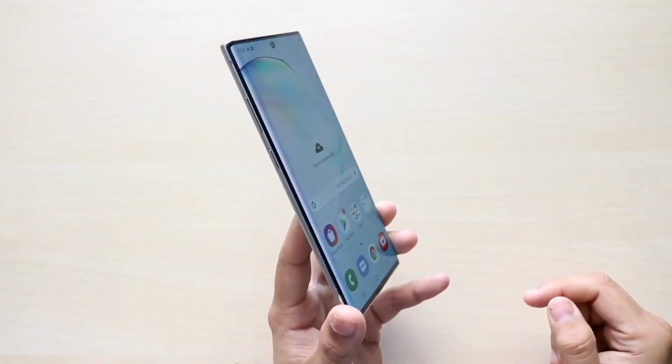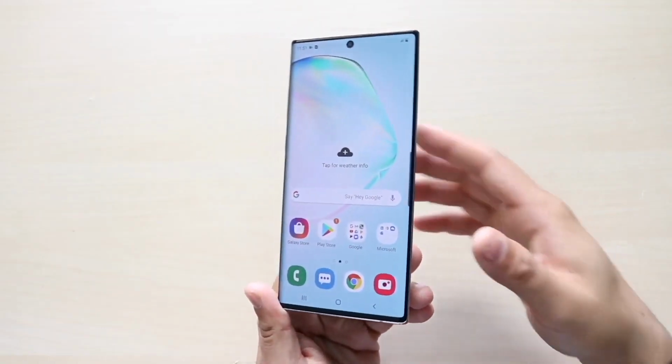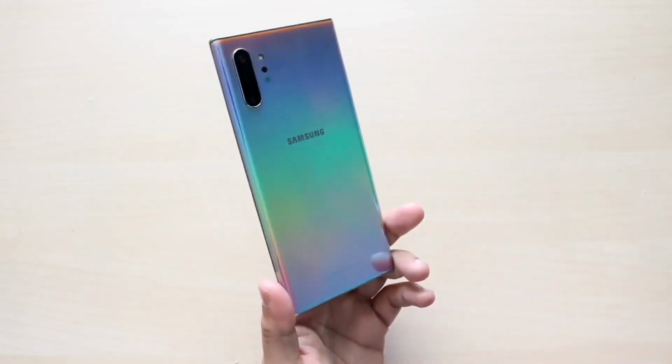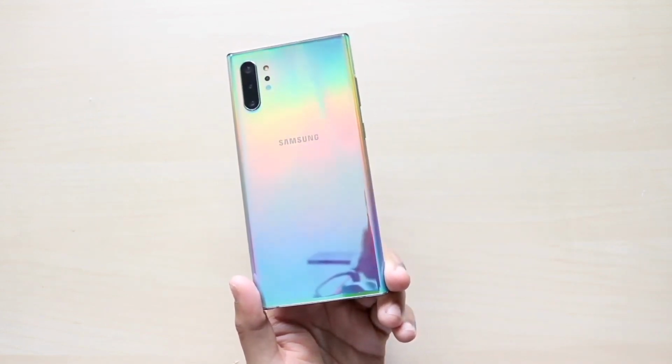Now, one thing that I've mentioned for a long period of time is that Samsung really knocked it out of the park with this camera. I feel like they did a great job with this camera at that moment, and I still think it holds up very, very well. Now, is it perfect? No, but you still have a lot of capability.